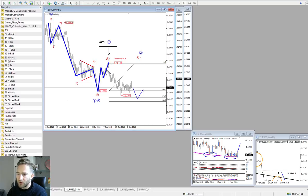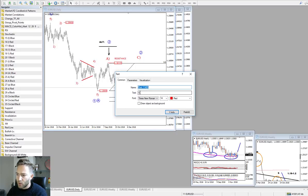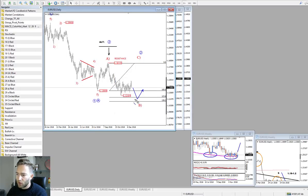So we have seen here a 3-wave recovery, but because this was a very sharp and fast wave 2, while the current decline is not so strong and accelerated, definitely not, it's not accelerating to the downside, I assume that this whole move down, okay, could be actually part of an ongoing complex correction. So the idea is that we are still here in a wave B, and that market may look for 1.1150 area, maybe 1.12, and then we see a reversal higher into this wave C.